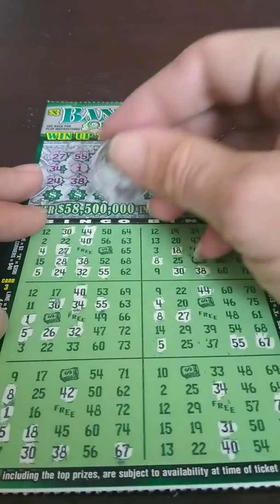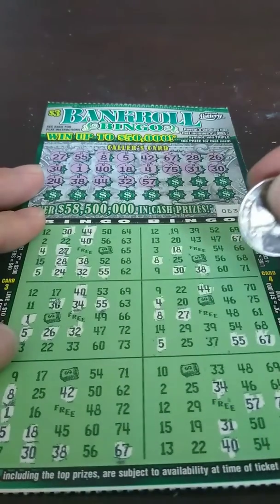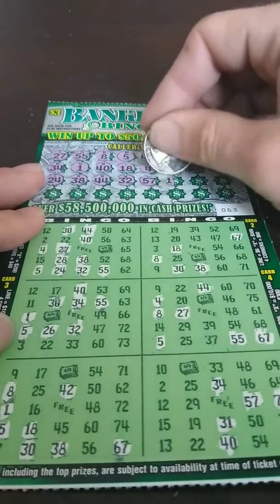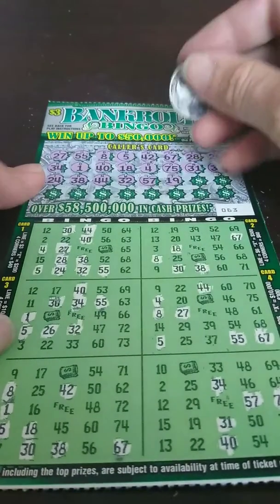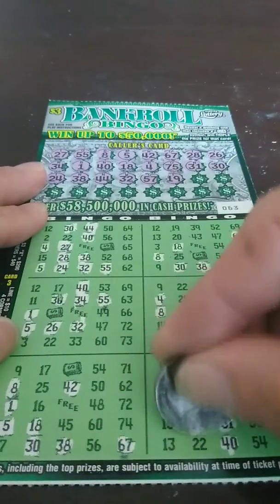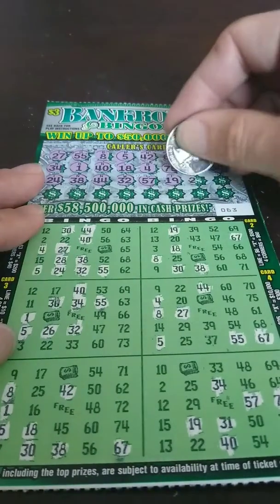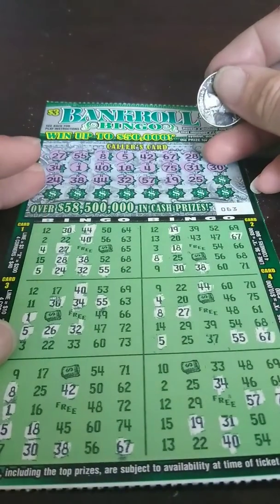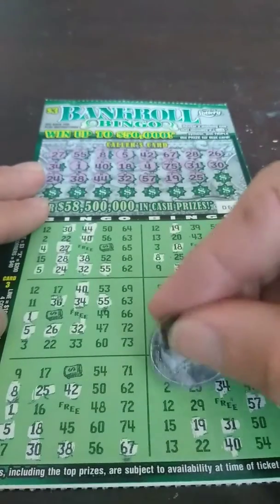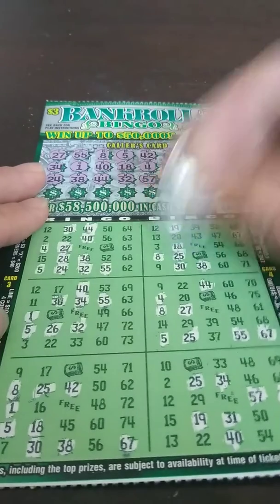G57 is what we're looking for. And we got a 57 here. And I believe that is it. I-19, got a 19 here, and a 19 there. I-25, 25 there, 25 there, 25 there, and a 25 there.